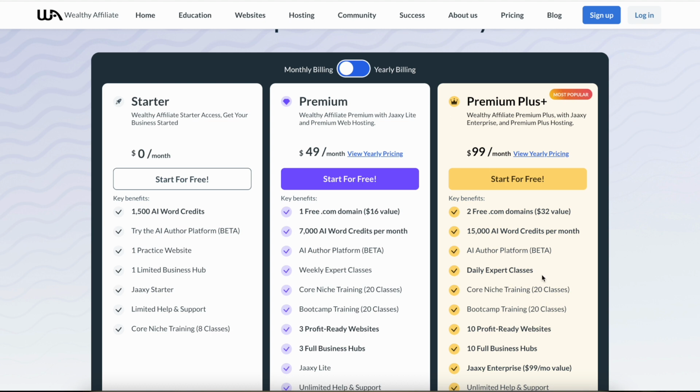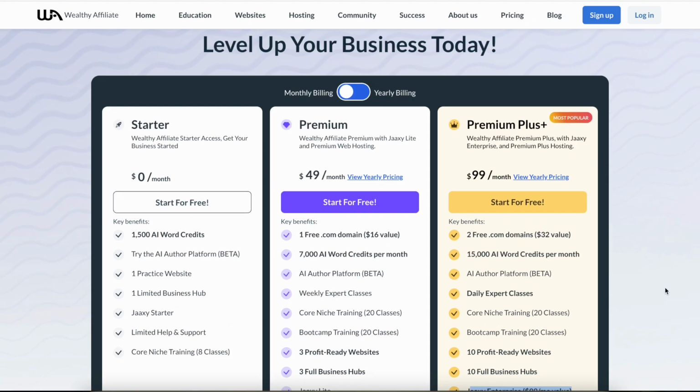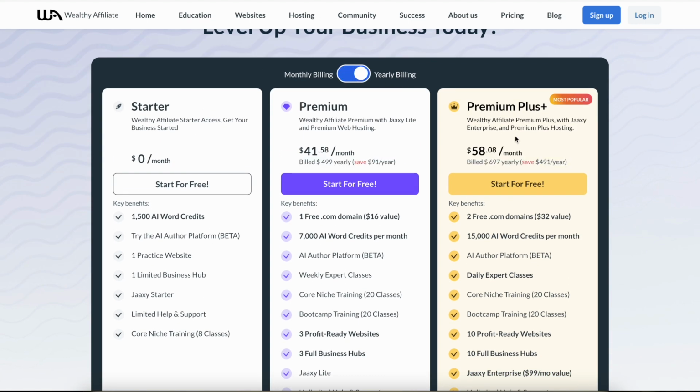And that's for when you want more domains, you want daily expert classes, you want 10 profit ready websites instead of 3, and you want more tools and just support in general. So if you decide to bill yearly, then these two plans are definitely quite a bit cheaper. But these are the 3 plans that they currently have as of the time that I'm recording this video.